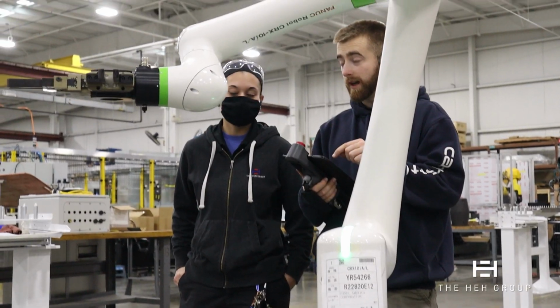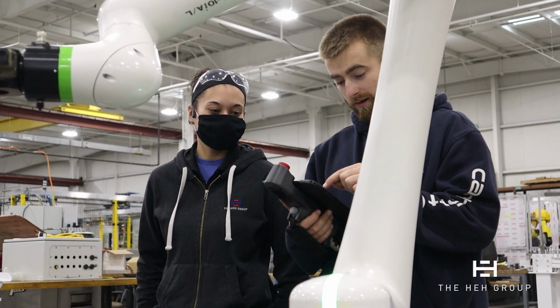Sure. On the automation side, Ultratech is a full-service robotic integrator, specifically with FANUC robots. We handle applications from machine tending to material handling, automated inspection, automated assembly, and automated material removal. And we do that both with the industrial and the collaborative robots.